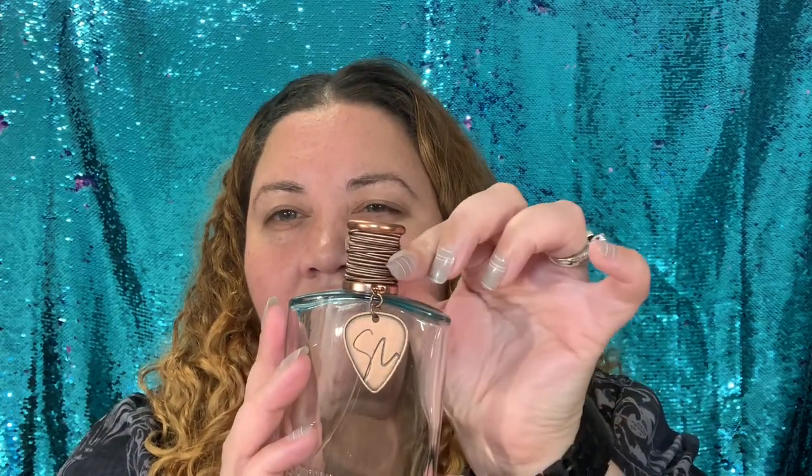I absolutely love this packaging, and it has the little guitar pick, and this right here is like the details. These are like guitar strings. This scent is a unisex scent. Love it. Yeah, we both use this fragrance. Love it. Already repurchased it. Already have it.